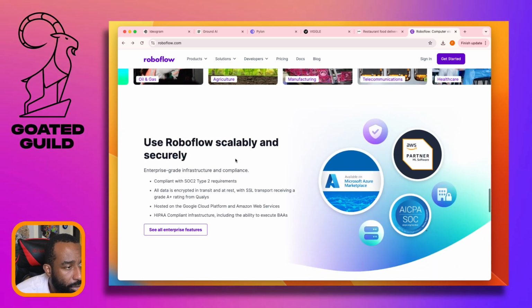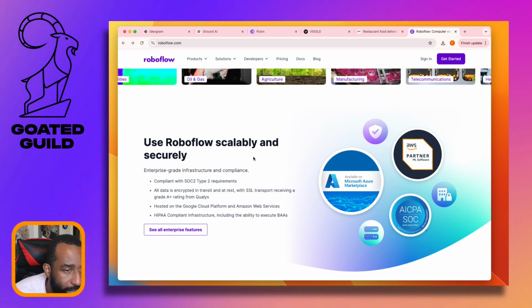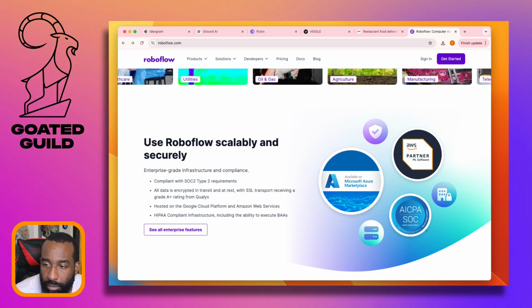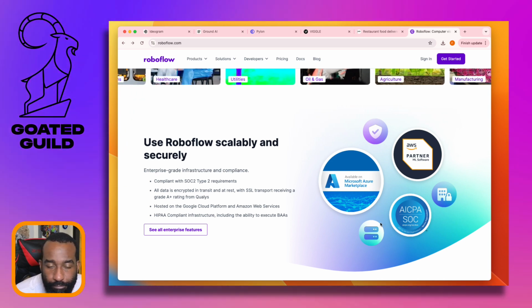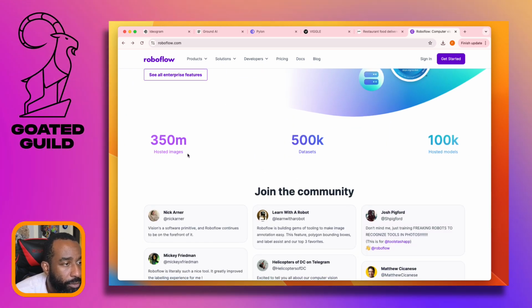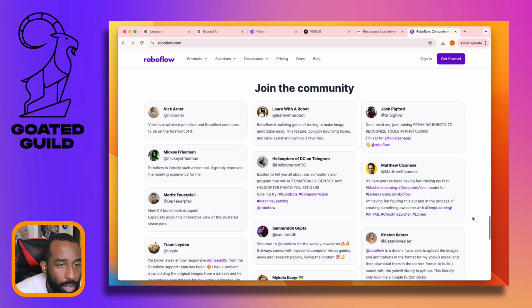Use Roboflow scalably and securely. SOC 2, like I said before: if you're doing B2B stuff and you don't have SOC 2 on your website, then you're lost. That ain't cool, dude. You gotta protect your people. 350 million hosted images, 500,000 datasets, 100,000 hosted models. Join the community.